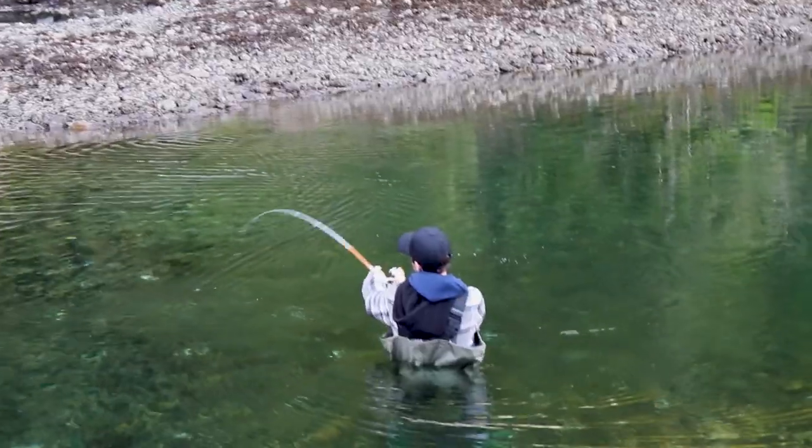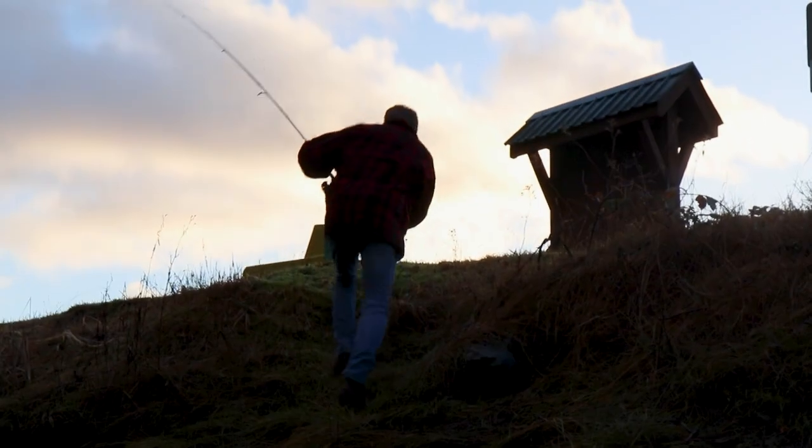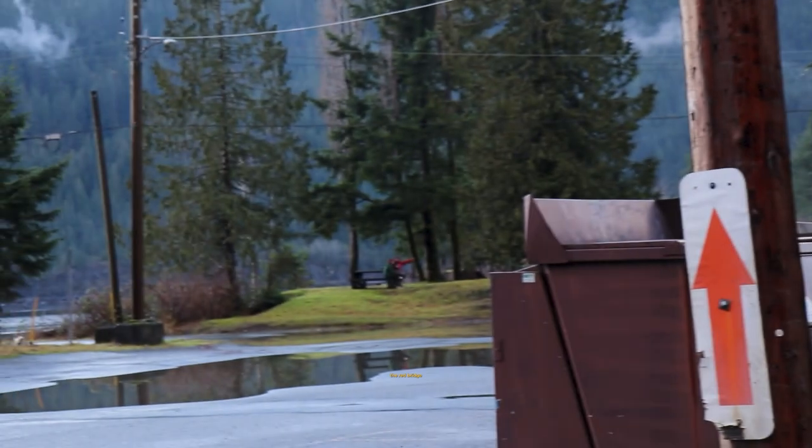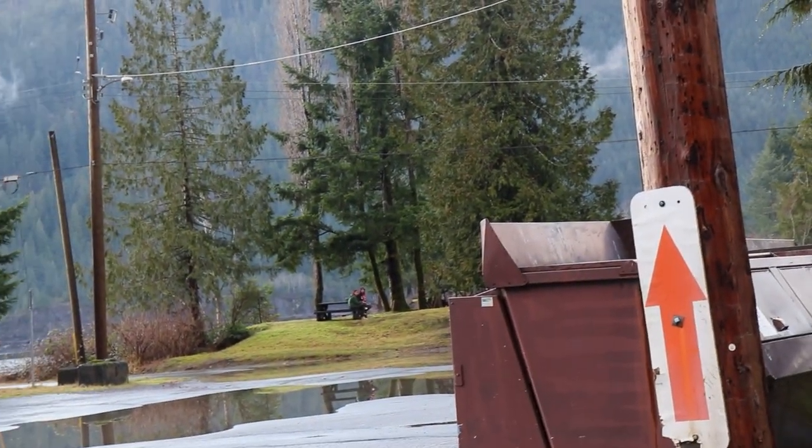Even with the fishing rod, all Drew was able to catch was the bottom of the river. Josh came to help out and noticed a couple of local kids across the parking lot. Is there anywhere we can catch fish around here? Pardon me? The Red Bridge. Oh, that's a really good idea. Okay, thank you. What did they say?